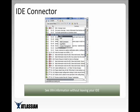And let's move on to talk about one more. Well, it's not really a plugin because there's actually nothing that goes inside of JIRA, but it is something that goes with JIRA. This is what we call the IDE Connector. The IDE Connector is actually a plugin into your IDE. Today it supports IntelliJ and will soon support Eclipse as well. And what it allows you to do is it allows the developer from within his or her IDE to see information coming out of the Atlassian toolset.